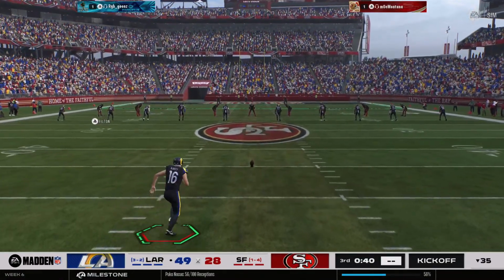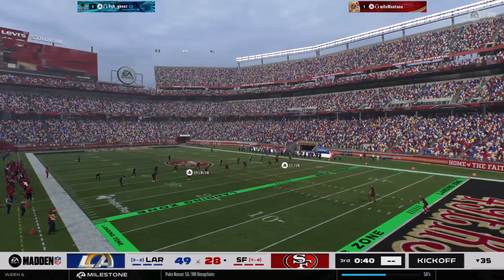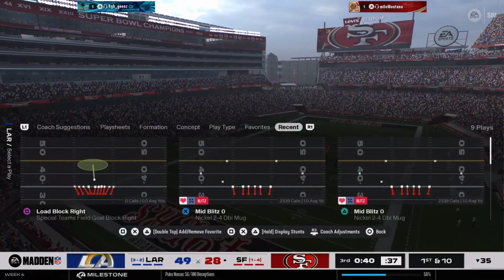The Rams kickoff team on the field, and here we go with the ball in the air. The Niners take over first and 10 at their own 35-yard line.